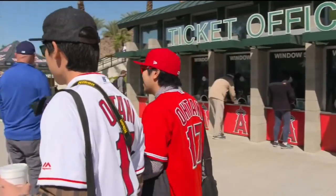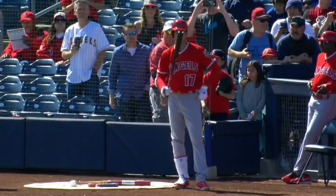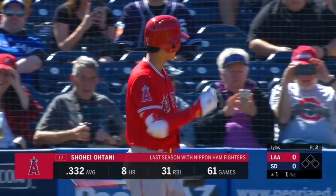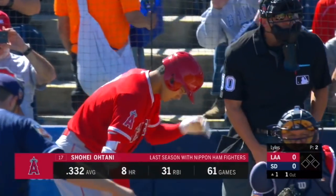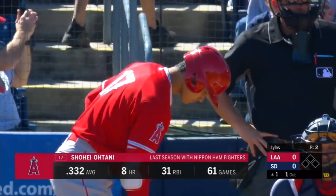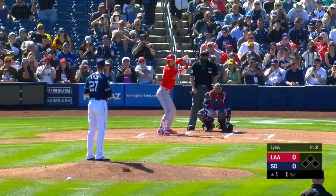The Shohei Ohtani watch is on high gear right now because he is making his debut as a hitter for the Angels here. The batter will be Shohei Ohtani. So here's Ohtani, a left-handed batter. Hit .332 last year in Japan. 8 homers, 31 RBIs, 65 games last season as a hitter for the Nippon Ham Fighters.